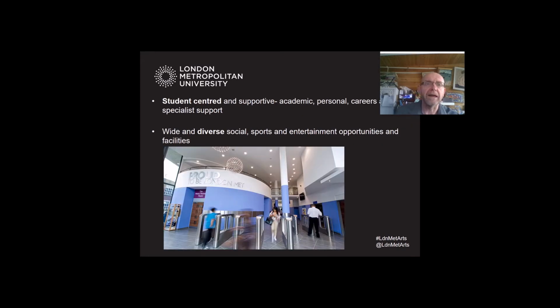And aside from that focus, we're a student-centred university, so supporting our learners not only through academic requirements, but also their personal needs, any support needs, language requirements, any pastoral support, counselling, whatever, to get you through that journey of university. And being a relatively large campus, we have a great range of social, sport, entertainment activities and so on.